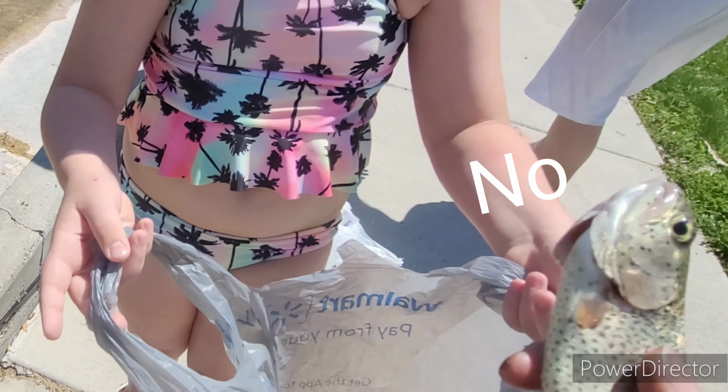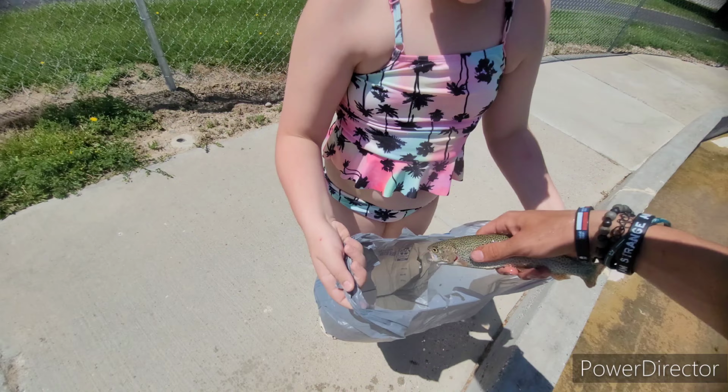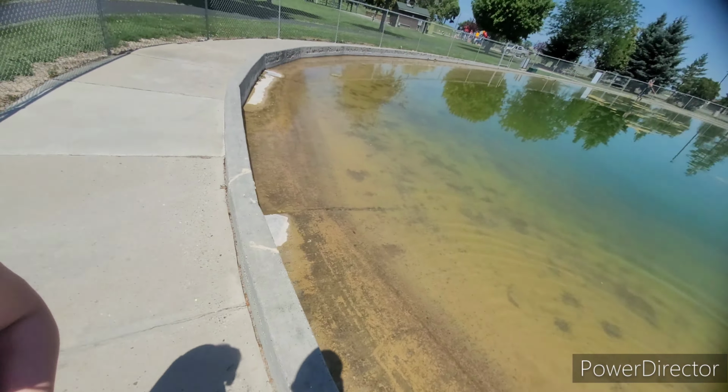Alright, let me wash this guy first. I emptied this bag and put it into your other bag so we can keep fishies. Alright, we'll keep one home.